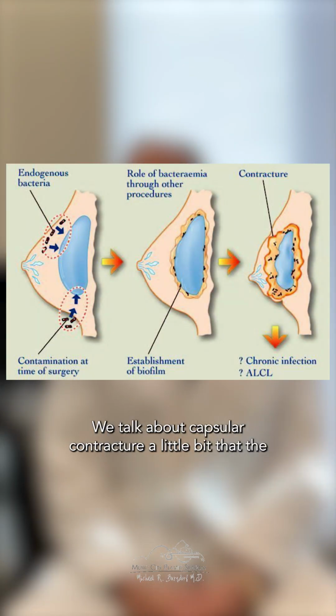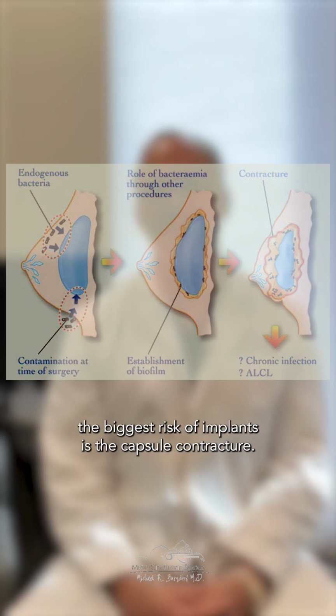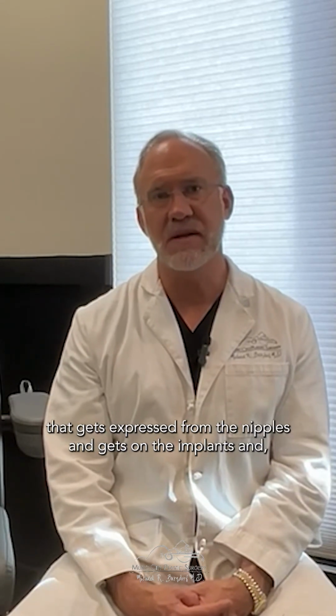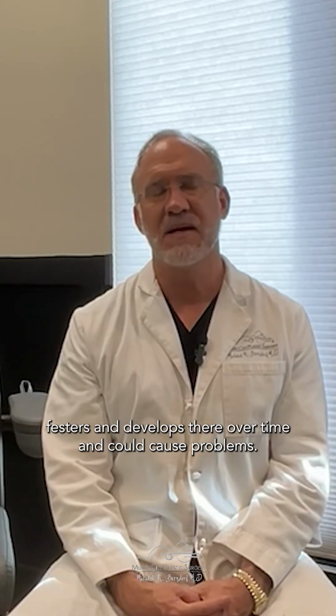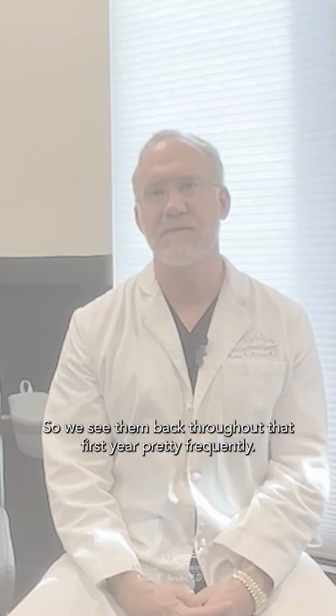We talked about capsular contracture a little bit, that the biggest risk of implants is the capsular contracture, and the latest science has shown that that's from a bacteria that gets expressed from the nipples and gets on the implants and festers and develops there over time and can cause problems. So we see them back throughout that first year pretty frequently.